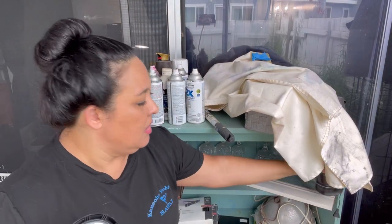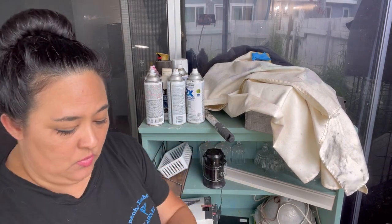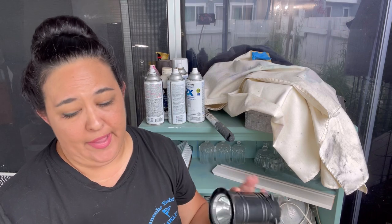These right here are solar lanterns and they weren't working. So I wanna just see. I tried charging them both ways. They don't work. They're bye-bye.